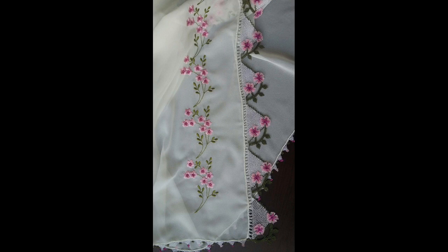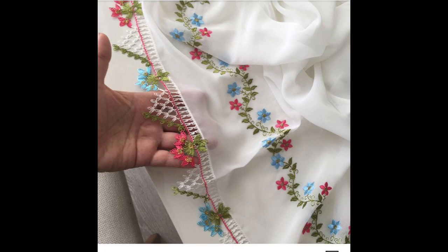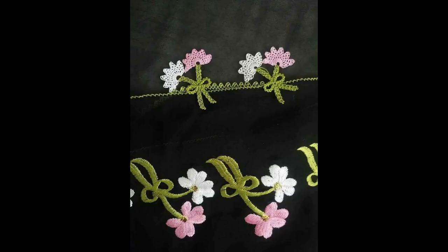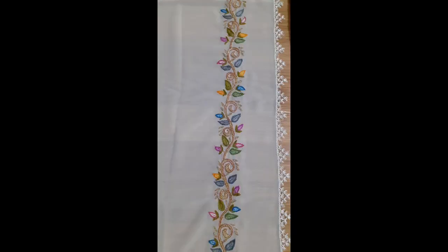You can use these embroidery borders for designing your scarves, your dupatta, your strollers, your shawls. Even you can make these beautiful patterns of embroidery borders onto your dresses, like shirt borders. You can also design your sleeve borders, you can design your necklines as well. And the more beauty, ethnicity and elegance which is being added to these embroidery design patterns is the perfect match of crochet laces.